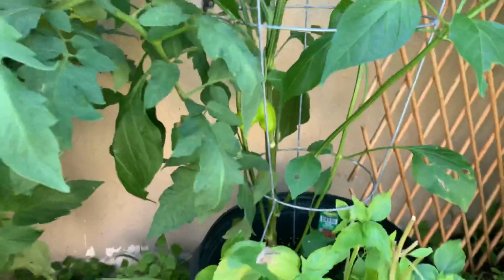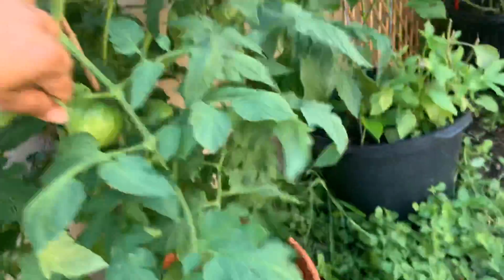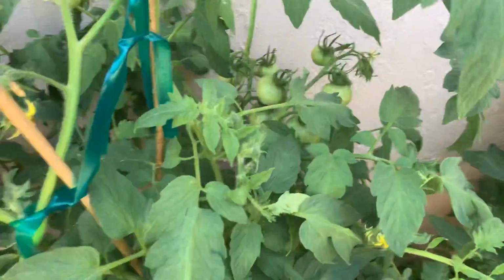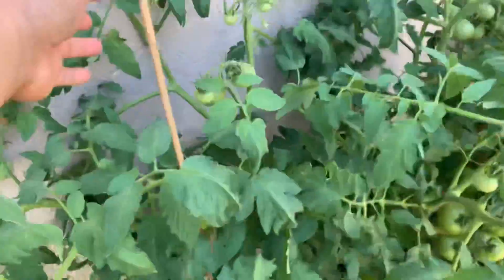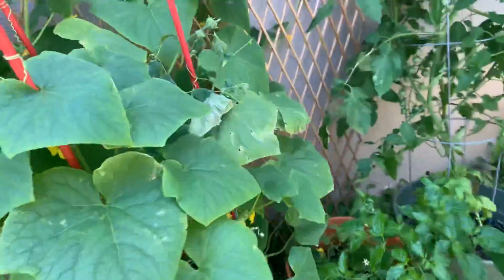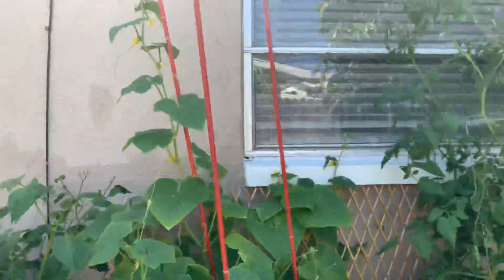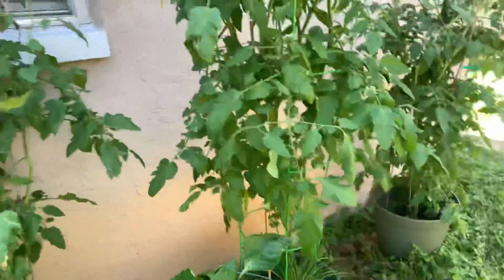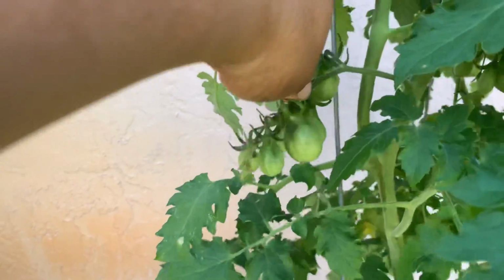Let's see, there's a funny looking pepper. The tomatoes in here, there's celebrity tomatoes. More celebrity tomatoes. This one's getting loaded. I gotta clean up the squash plant because it has some leaves that are a little bit sick. So, this is a Super Sweet 100 cherry tomato. And these are the yellow pear.